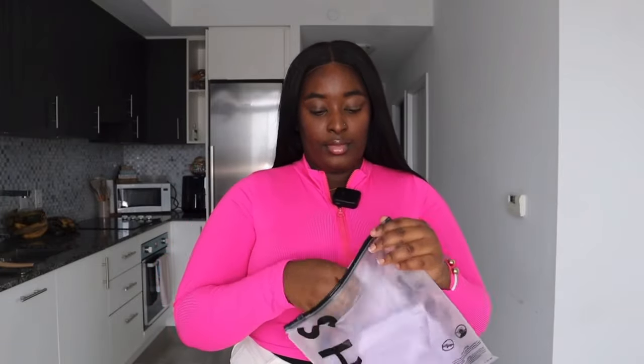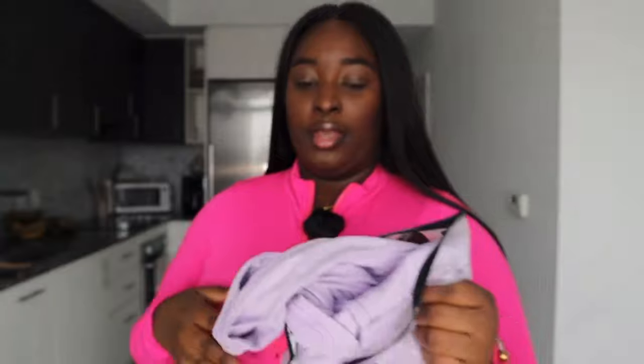But this is how it looks. I'm wearing my black innerwear on this, so I don't want you guys to see that. But yeah. Simple pink crop top. I also have it in purple. This is it in purple. Let me see if I can show you guys. Lilac, not purple, but yeah, it's also the same thing, zip up, and it's cute.